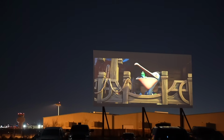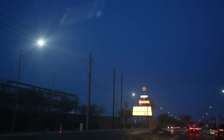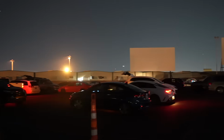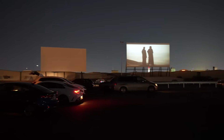So another cheap thing to do here is to go to the drive-in, and a lot of people don't know that we have a drive-in here in Las Vegas. I would say this is probably about maybe 10, 15 minutes from downtown, so a little bit more in the North Las Vegas area. And it looks like they do have about 6 different screens with so many different types of movies. They do have the most up-to-date movies, but sometimes they'll play some classics as well.